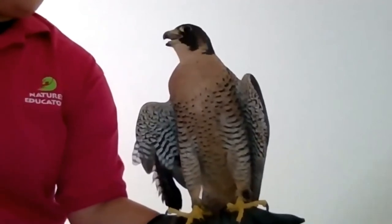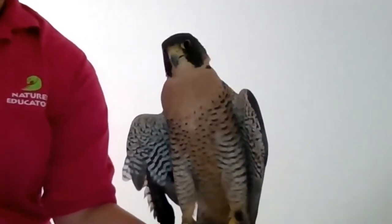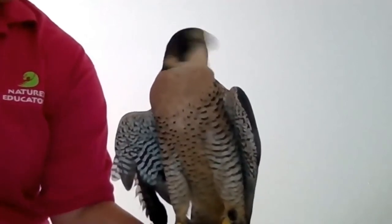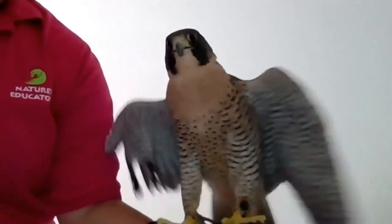Instead, you might notice she's got pretty dark cheeks. All falcons have some kind of either a dark line on their cheek or just all the way completely dark, like our peregrine here.